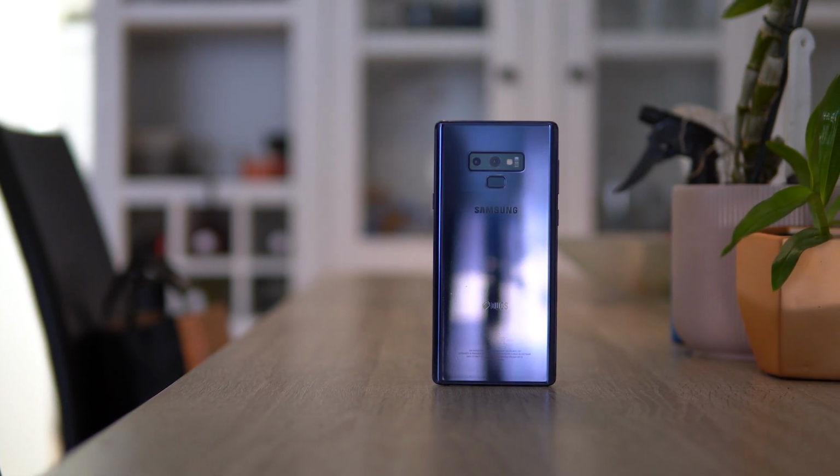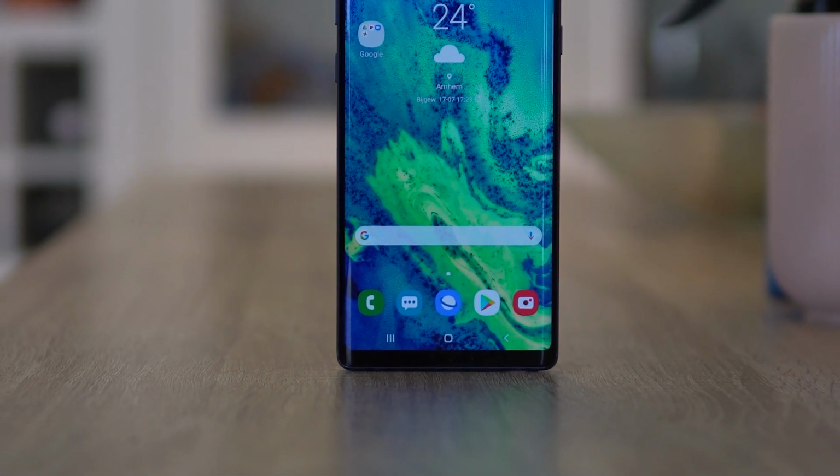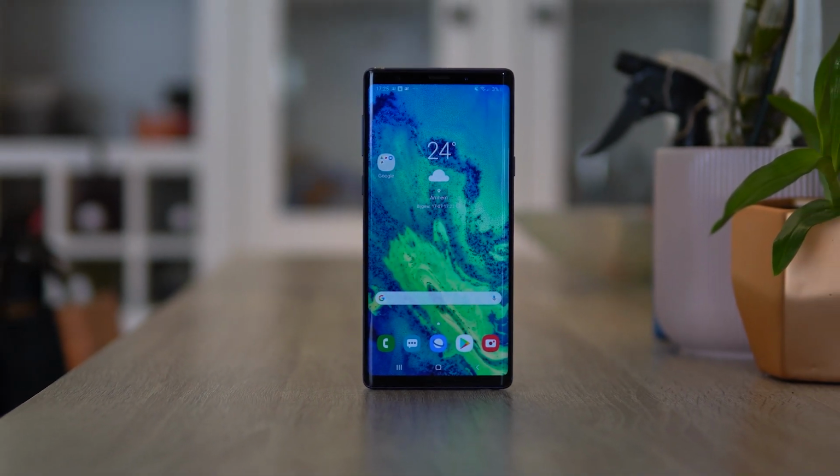Why would you trade it in, apart from some changes like the camera and design itself? Or just wanting the newest, the latest and greatest, even though you won't really notice that in day-to-day life. However, with that being said, if you buy something like the Samsung Galaxy Note 9, you do know that you are getting a huge price cut compared to what it was originally. This phone can be bought for about 350 to 400 euros and you get a high-end phone for that.